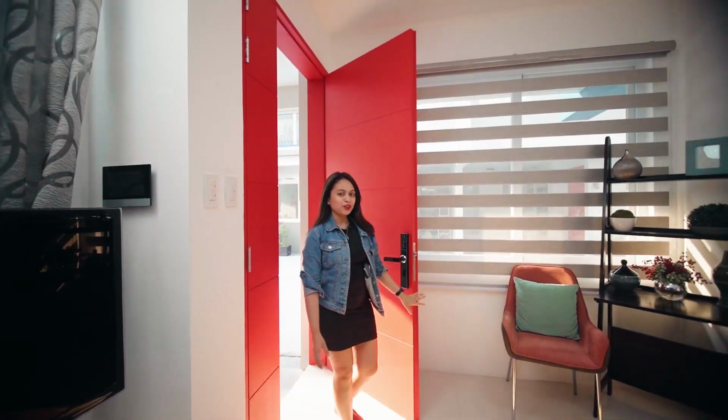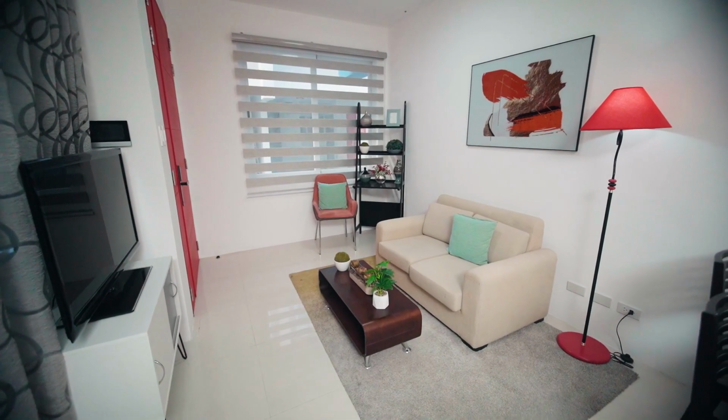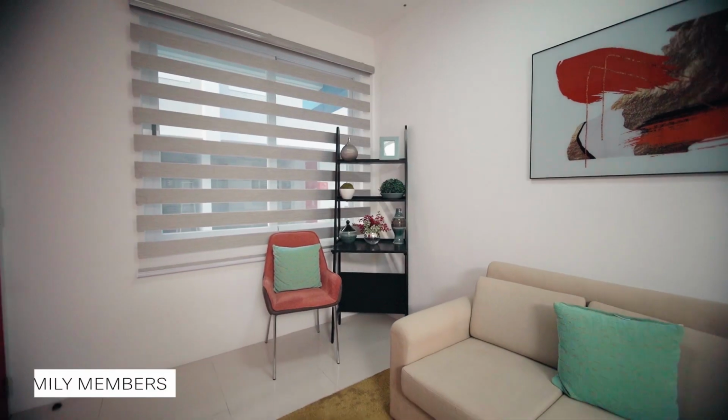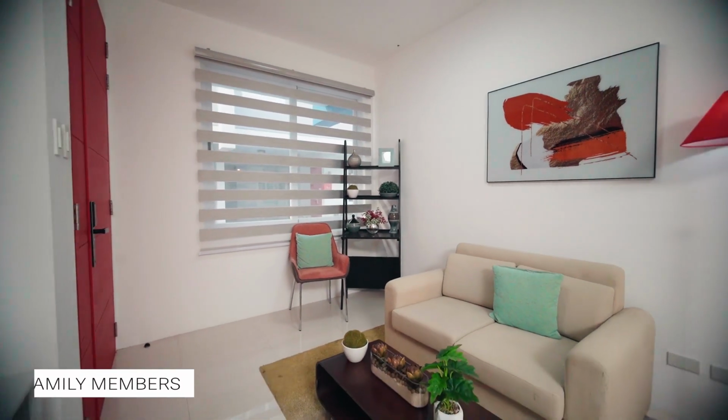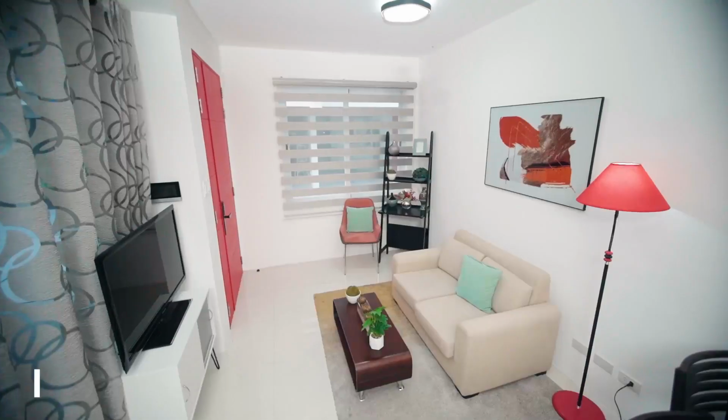So good afternoon everyone! Nandito tayo ngayon sa isa sa mga unit ng Regina Townhouse. So this is an inner unit na kung saan this unit fits for 4 to 5 family members or para sa mga couple na gustong magkaroon ng kanilang sariling place. So as you can see, no, pagpasok pa lang ng main door, makikita nyo na agad yung cozy living room.